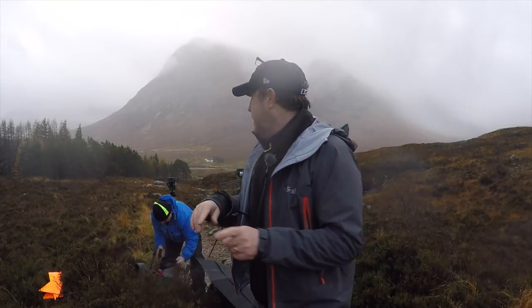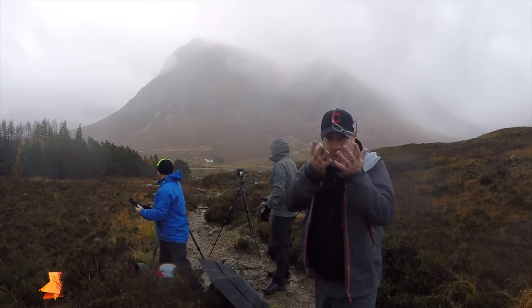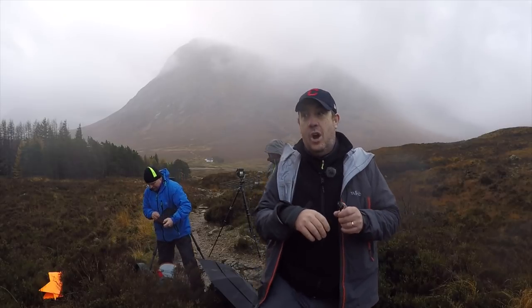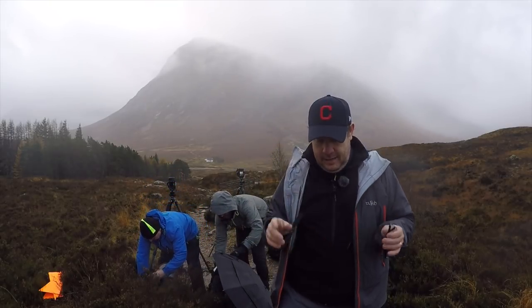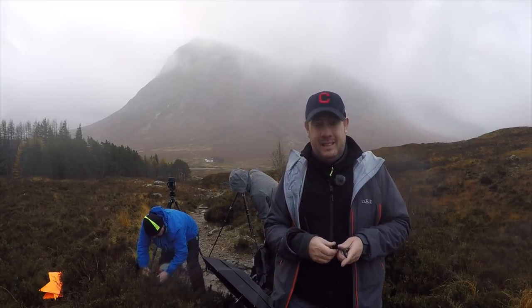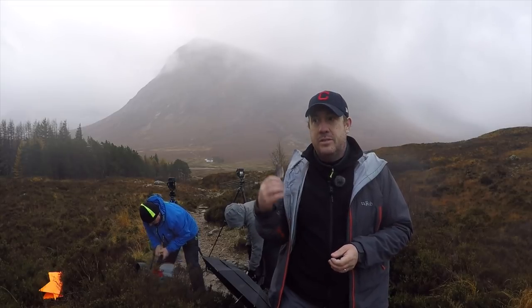So that's it from this location. We're packing up. The weather's closing in. We've got shots. From my point of view, award-winning, no, but had an absolutely brilliant time with John and with Ray. And we're hoping that come the next month or two, we're going to get together maybe for a couple of days, do some proper videos, and these guys will show me around.